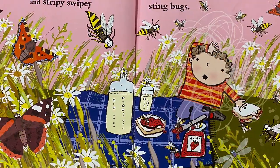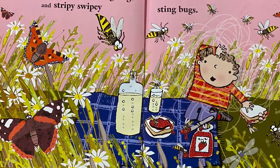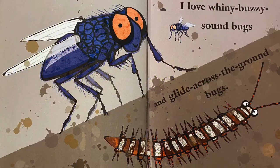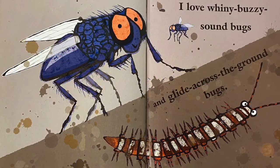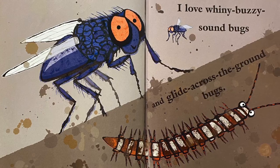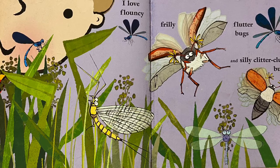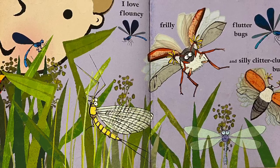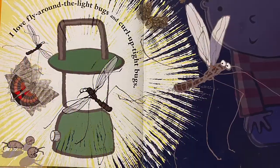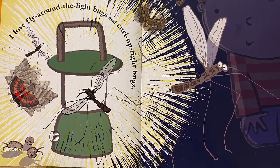I love brightly colored wing bugs and stripy, swipey, sting bugs. I love whiny, buzzy sound bugs and glide across the ground bugs. I love flouncy, frilly flutterbugs and silly clitter-clutter bugs. I love fly around the light bugs and curl up tight bugs.